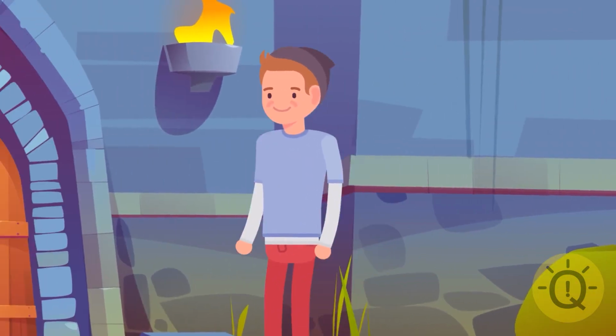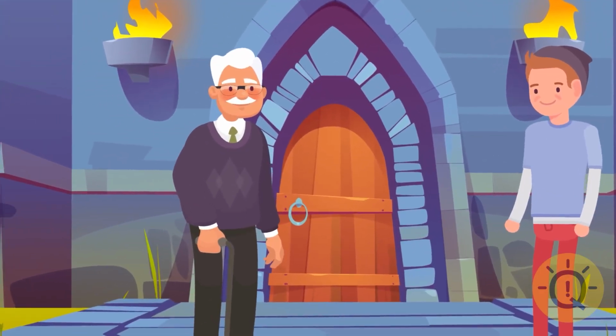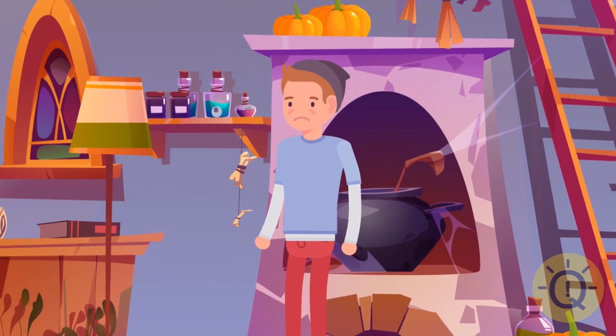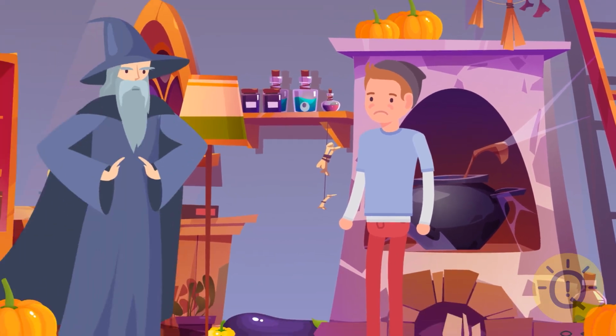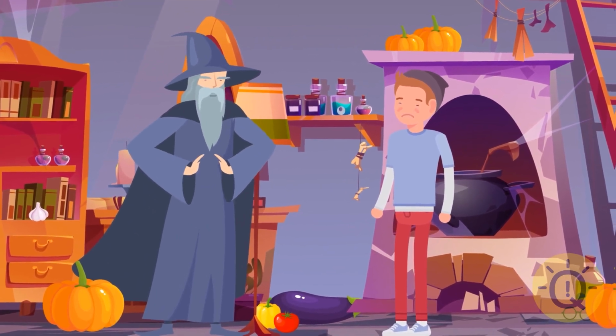Freddy went to the castle near his house to return a lost cat. He was greeted by an old man that invited him in. But once he stepped inside, the old man turned into an evil magician that trapped Freddy inside the castle.